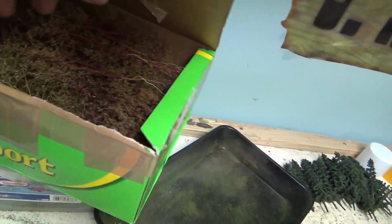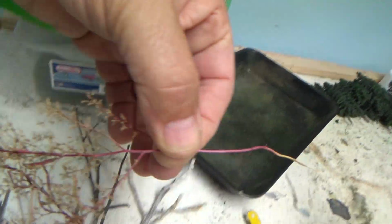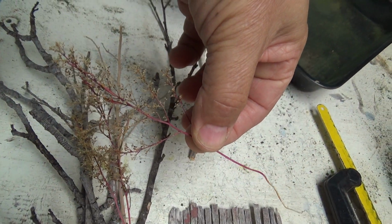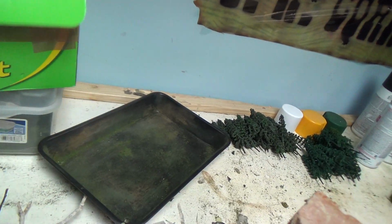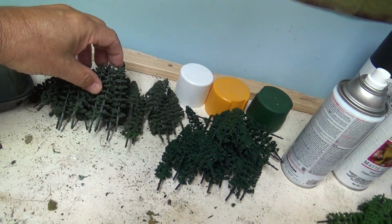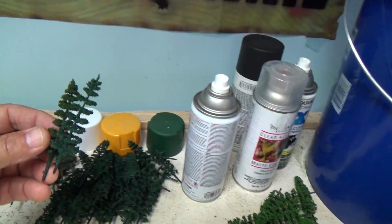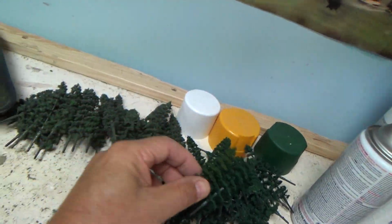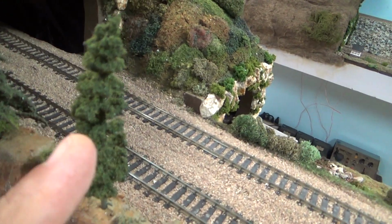Super tree material is the kind of stuff that you add to the armatures to give the tree fullness. Here are some Chinese trees. These are cheap. They're like $3 for 24 of them, but I repaint them. Some of them are repainted. Sometimes I'll flock them. If you flock them, they look something like this.